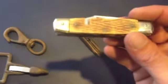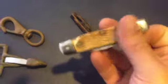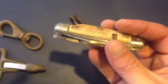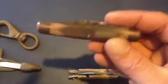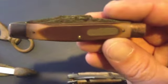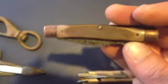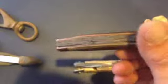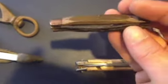A couple pocket knives. This one, I don't know how old it is, but pretty roached. But it'll open up if I play with it. I can get it to open up. The blades are in decent shape. This one, I think it says Old Timer on it. Old Timer. This will open too, believe it or not, even though those blades look pretty nasty. I did electrolysis on this knife just so I could see what it was. It was really crusty when I found it, but I did it just so I could get it open and see what it was all about.